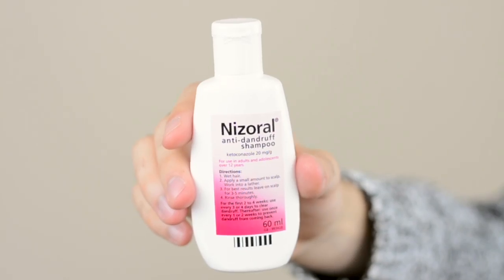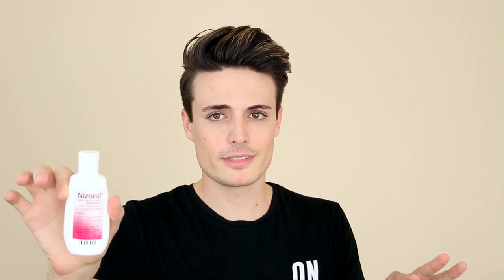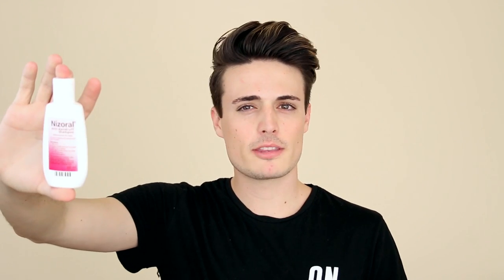Now, finding a good shampoo that includes ketoconazole, it's not going to be the cheapest. This shampoo right here, which is called Nizoral Anti-Dandruff Shampoo, is known to be one of the better options out there for people who need that ketoconazole. This is only 60 millilitres, and I bought this for something like £6. So it's not like you're using it every day. That being said, you'll go through it pretty quick.